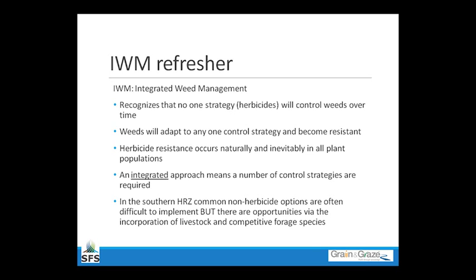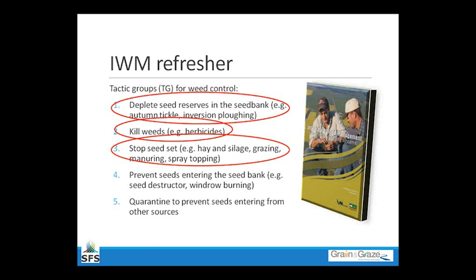And the other opportunities, I guess, are via the incorporation of livestock and competitive forage species within the systems, and that's what I'll tend to focus on as we go forward. But just a little bit more refresher about IWM.